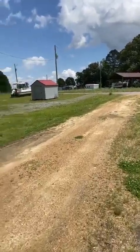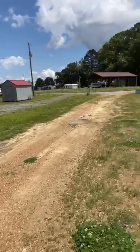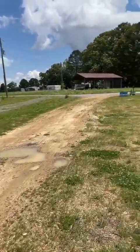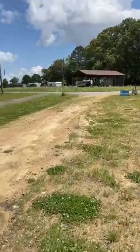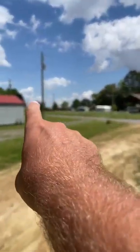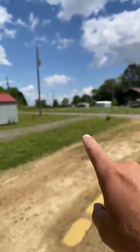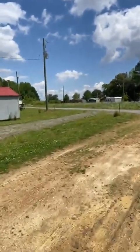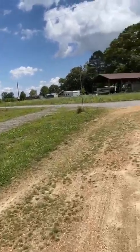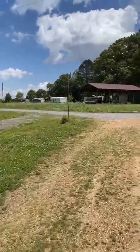And the rule is that if you want a septic system installed, you've got to have an acre of land to get it done. So what they did was they bought a lot across the street there. Of course, it's blurry because of my finger. We'll walk over there to it. They bought a 0.4 acre lot, so that gives them right at an acre total for this place.